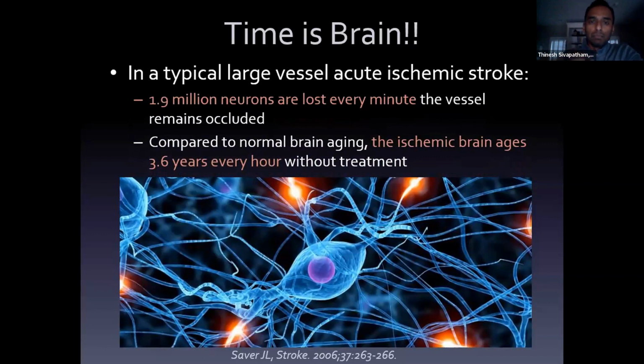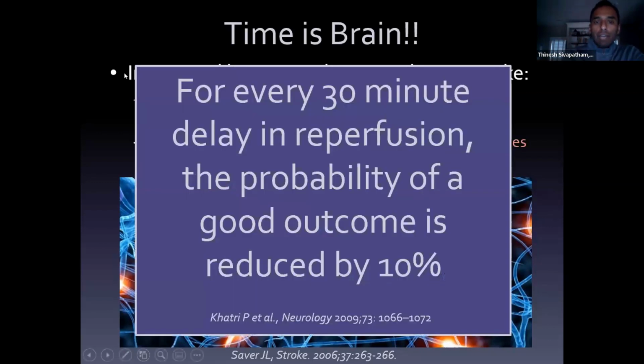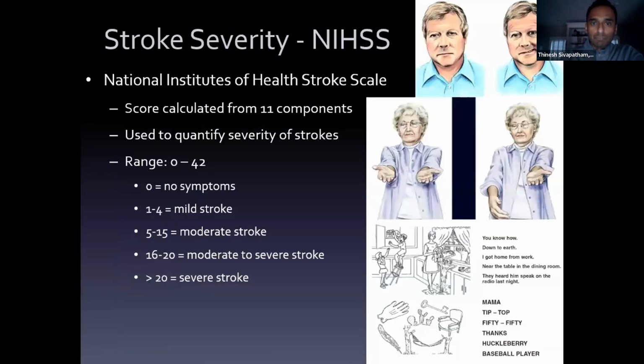When we have someone that comes with an acute ischemic stroke, time is of the essence. We work very, very rapidly to try and get that patient treated if we can. For every 30 minutes delay in reperfusion, or opening up that artery, the probability of that patient having a good outcome is reduced by 10%. So again, very, very time-sensitive treatments that we have when we see patients with stroke related to reduced blood flow.